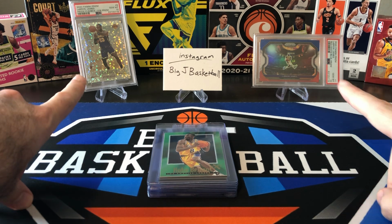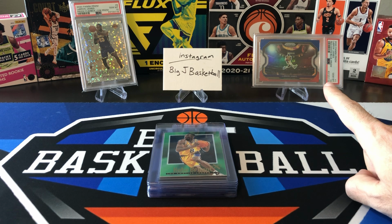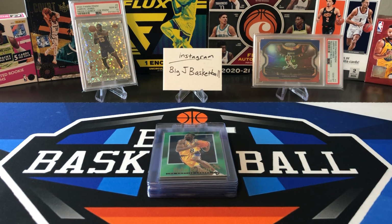A couple LeBron PSA 10s in the back. I'm really happy about that red, white, and blue prism. Those are really tough to gem. I looked at the pop reports. Most of the LeBron variations in all colors do not gem at a very high rate. So really happy with the 10 on that one.